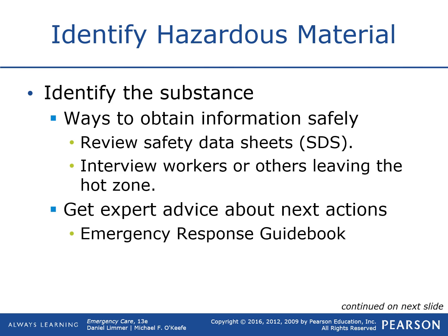So reviewing the safety data sheets, that is the actual sheet that says this is what the material is, this is what to do for it. That's very helpful if you have that available. And you can also talk to workers or others leaving the hot zone, because chances are that they know that chemical very well and they know how to deal with it.